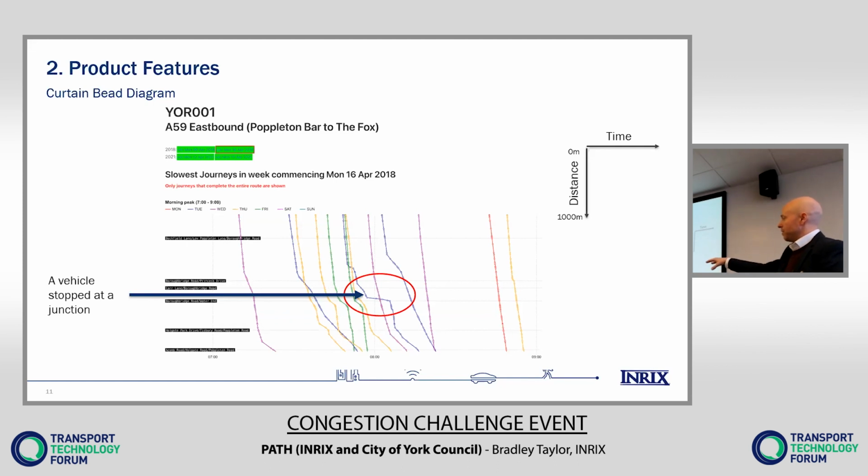Quite quickly in this one, you can see that roughly around the blue line is where the vehicle starts slowing down, with an increase in the amount of time, moving to the right. But then specifically, we can pull out, highlighted in the red circle, that a vehicle was stopped for a prolonged period at that junction. It may be just a one-off, but the important thing is it gives the engineer information to say what is actually happening at that junction: I need to go and have a look at it.